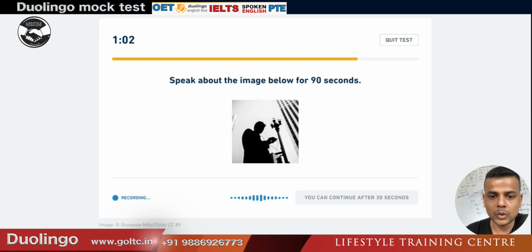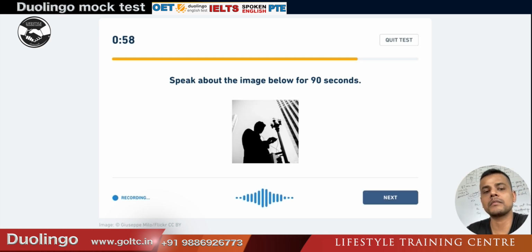Okay, so it seems to me that this picture was taken during the evening or maybe close to night, because I can only see the shadow. I can't see the face or any color. The picture is black and white or grayed out, and maybe the person is looking at some information on his phone. He is fully devoted to it. The sky seems to be very clear and I don't see anybody around him.